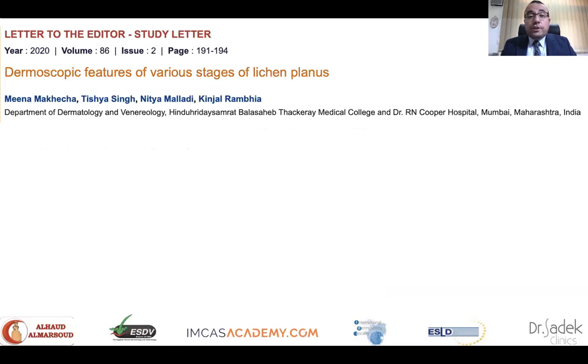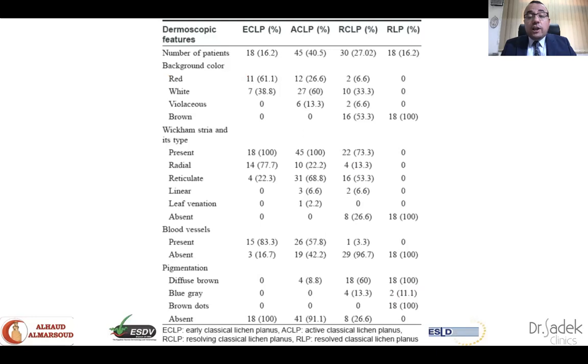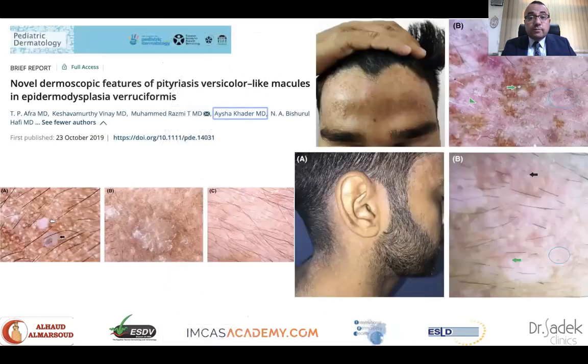Also, the dermoscopic features of various stages of lichen planus have been characterized. In earlier cases, the Wickham's striae and the blood vessels were more abundant, but when we go to the remitting cases, the abundance of diffuse brown pigmentation is more than the presence of the Wickham's striae and the vascular structures, which is quite logical.